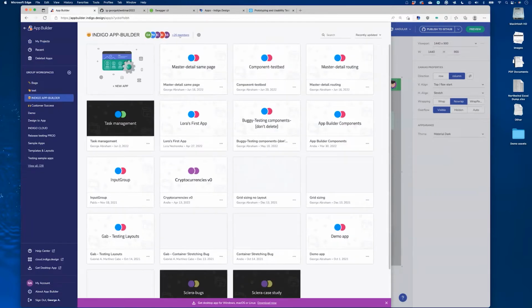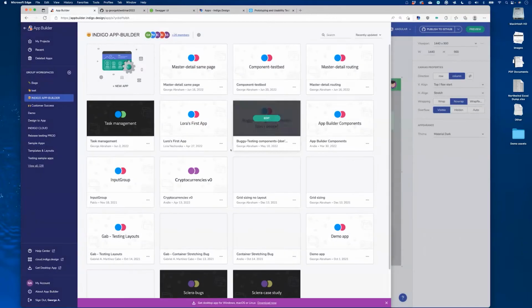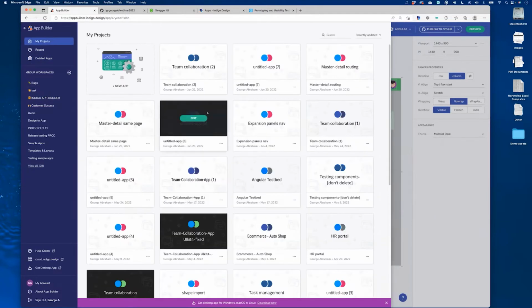This is my group workspace here. You can see it has 26 plus members. I can invite new members into this workspace, and they'll have access to everything inside it. Things inside this workspace are non-destructive. So if somebody ends up deleting an app, you can always restore it from the deleted apps section. The thing we added on top of this, which we already had last year, is the ability to move things between workspaces. So you could be working on something on a personal project, like in my projects area, and now you're ready to share it with the team.